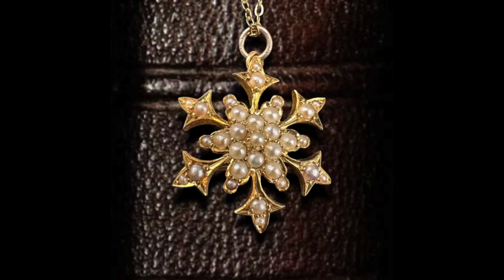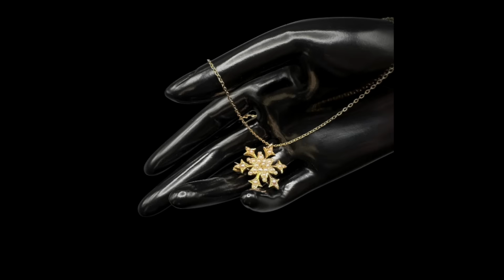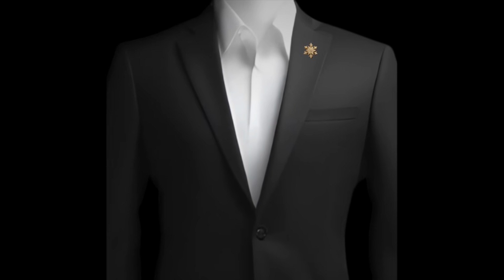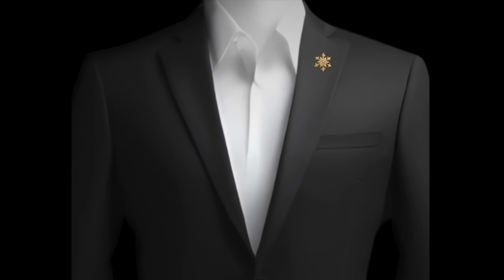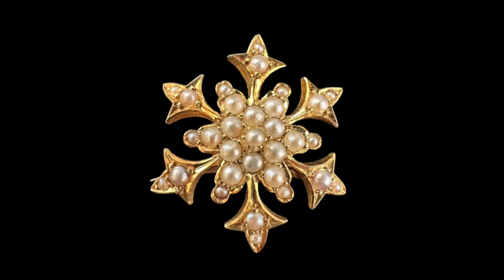And then here for a more delicate fine jewelry option, we also have this exquisite 15 karat and seed pearl snowflake pendant that can also be worn as a brooch just in time for the cooler weather if you're on this side of the globe. Each snowflake is unique in the world, just like you.